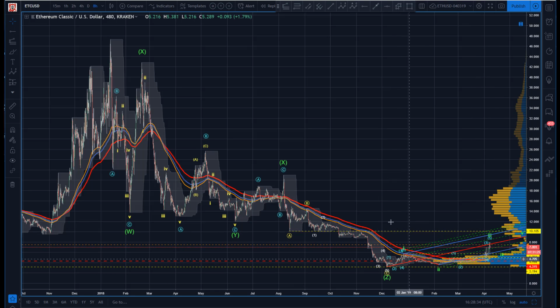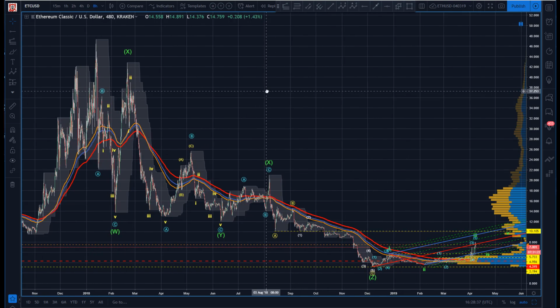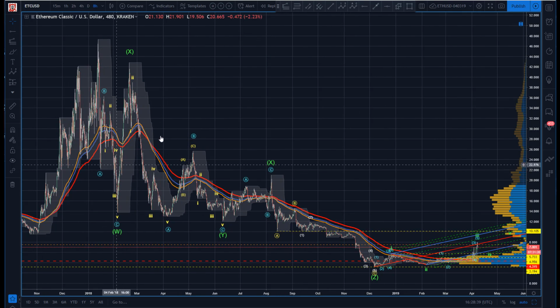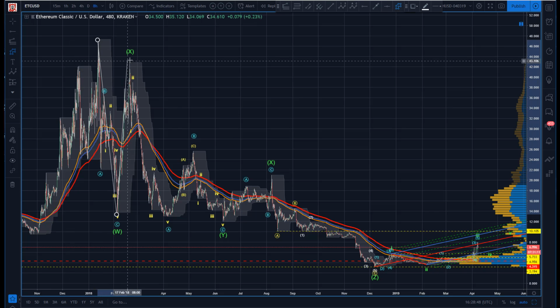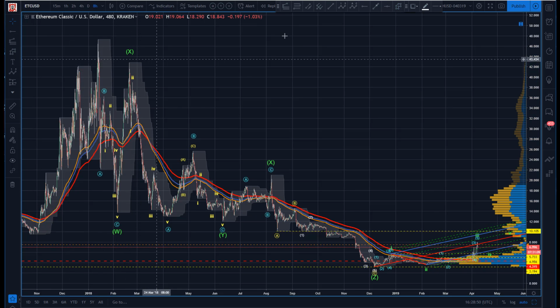And we're in the start of something here. Well, yeah, it's certainly possible. I can get us down here to finish this, so just draw that up. We get our first ABC here, then a very deep X, going up towards that 90% level. From that, I've got us going ABC into another.